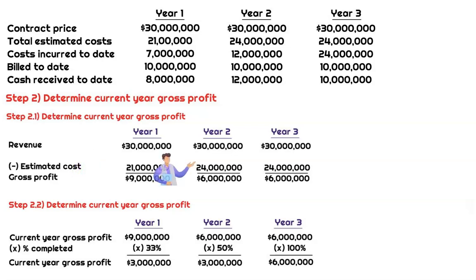In year 2, we're taking 30 million, we're reducing it by the new total estimated cost of 24 million. Gross profit is 6 million for year 2. Same goes for year 3. Okay, so 30 million, once again, reduced by 24 million, gives us gross profit of 6 million in year 3. Boom, now we can move on into step 2.2.